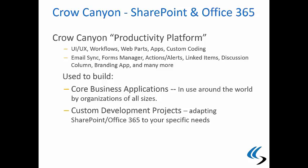We also have a number of custom SharePoint and Office 365 development projects we've been involved in for a number of years, and it's interesting to see what people want to do with SharePoint, and the places you can take it are quite interesting. Those projects have been very fruitful and interesting to engage our developers on. So either way, an application with some customization and configuration, or pure, straight custom development projects.